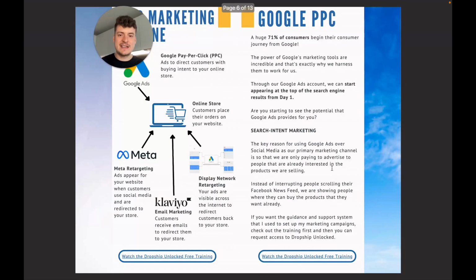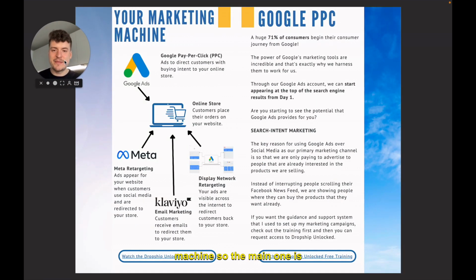So let's have a look at the different components of the marketing machine. The main one is Google pay-per-click marketing. Through a Google Ads account, we can serve people ads on Google when they're searching for our products. I'm sure you'll be aware that Google is the start of a lot of consumers' journeys, but actually 71% of consumers begin their consumer journey from Google. So clearly, as soon as someone has an idea that they want to buy a product, Google is often the very first place they go. So we want to be showing our ads to those people as soon as they're starting to think about purchasing. We want to be in their face showing them that they can purchase from us and that we're a reputable business to buy from. So that's why we use Google pay-per-click.